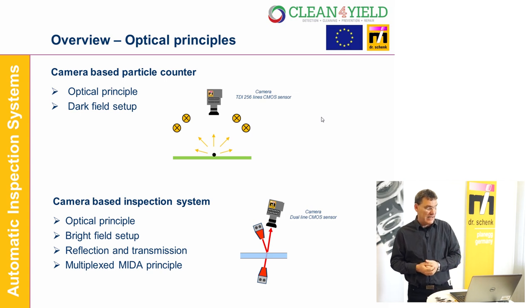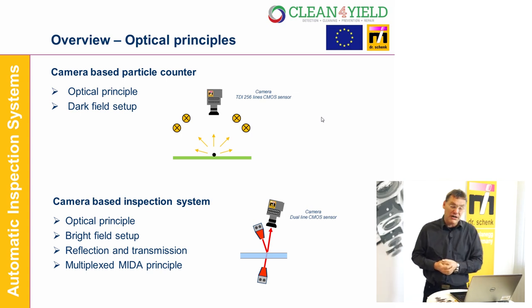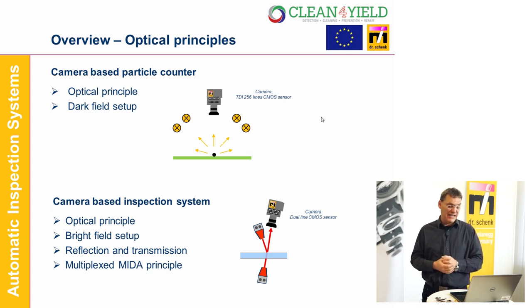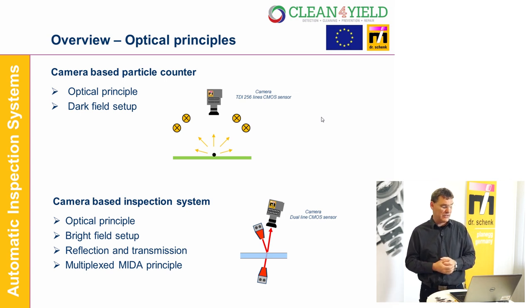We have a particle counter. The optical principle is a dark field setup, so we need a lot of light. If a small particle is detected, that particle will scatter light, and the inspection system, the particle counter, will detect the scattered light on the surface. For that, we are using a TDI camera with 256 scan lines, a so-called CMOS sensor.